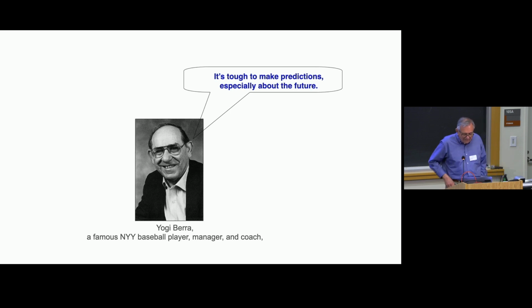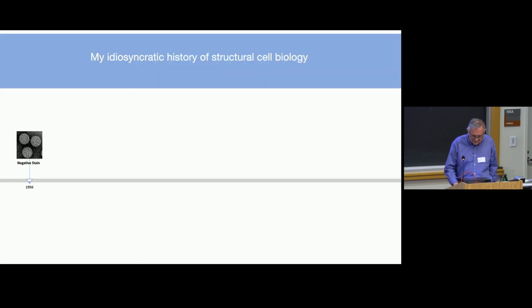So one of my favorites about making predictions is from Yogi Berra, who said it's tough to make predictions, especially about the future. I used to give old talks full of Yogi Berra quotes. People will remember. This is my idiosyncratic history of structural cell biology.